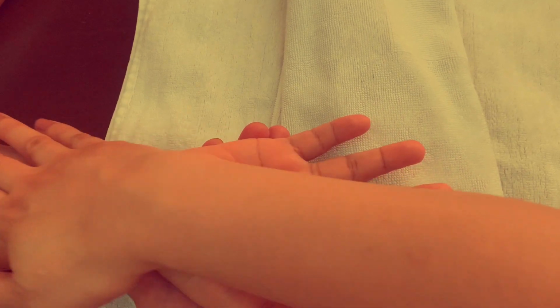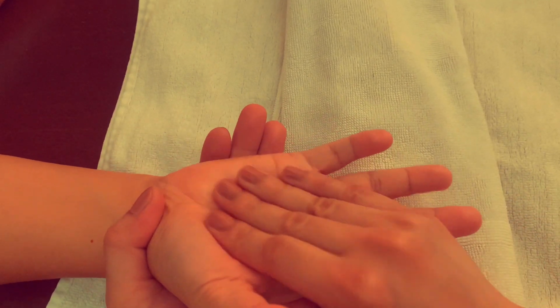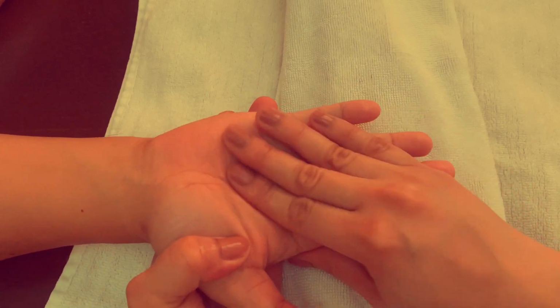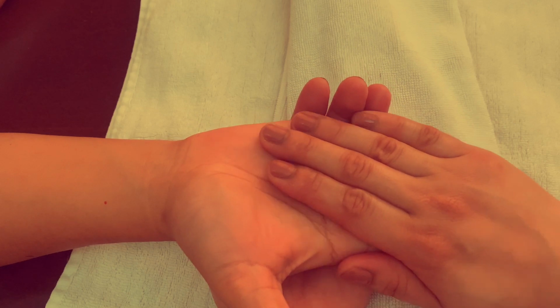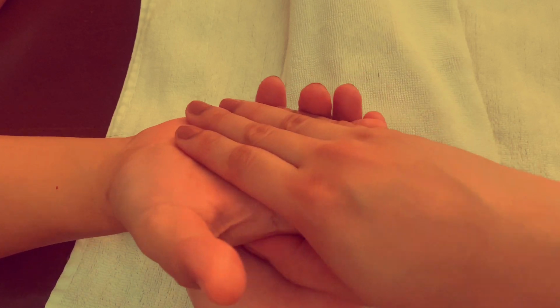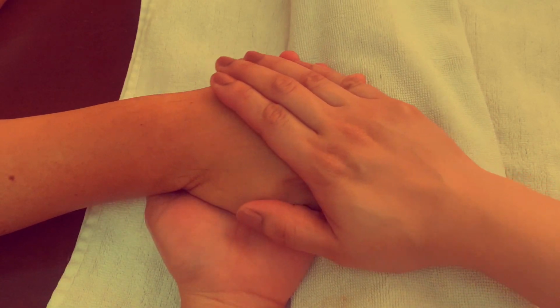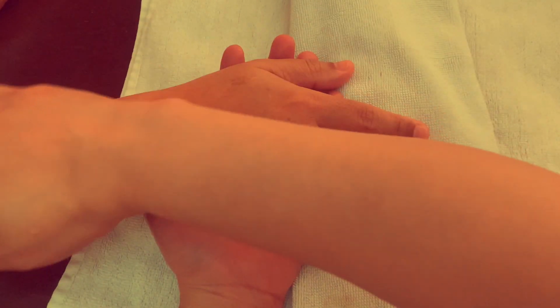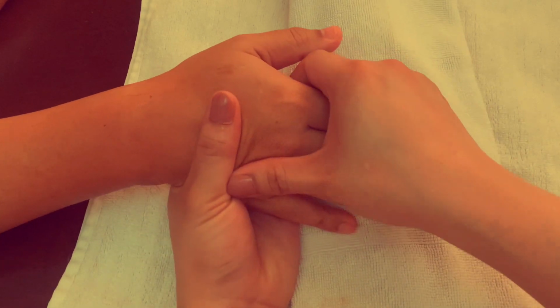Massage is increasing blood and lymph circulation, and one of the most sought after benefits of hand massage is relaxation and normalization of the soft tissue, muscles and tendons, ligaments, which relaxes the nerves and deeper connective tissues.